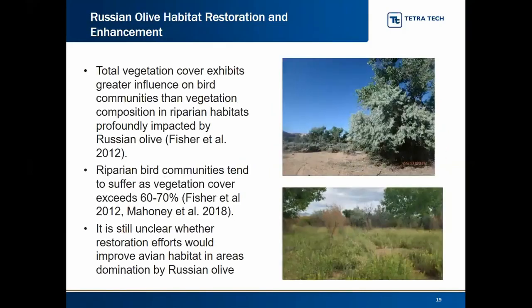And then as far as the total vegetation, as far as Russian olive, Fisher et al. in 2012 in Idaho found that vegetation cover is more important than the composition. So that Russian olive really provides that. But if you exceed that cover between 60 and 70%, then it's negative toward the birds. But we really don't know a lot about removal of Russian olive and how it impacts the avian community.